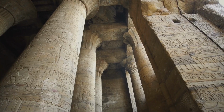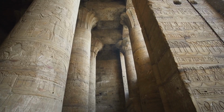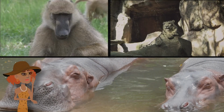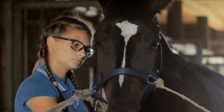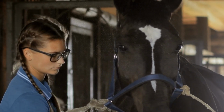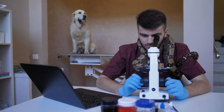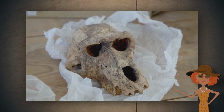In the tombs, along with human remains, lay unexpected guests: baboons, wild cats, and even hippos. These animals are not usually found in Egypt. The most amazing thing is that all these animals were well-groomed. They received treatment, food, and even lived in captivity for a long time. According to Friedman, it could be the world's first zoo exhibit.